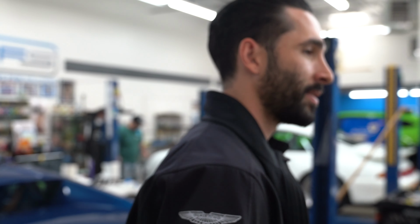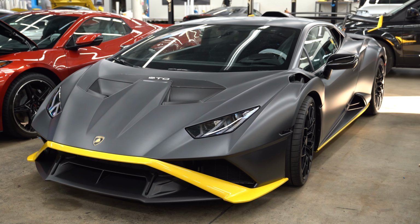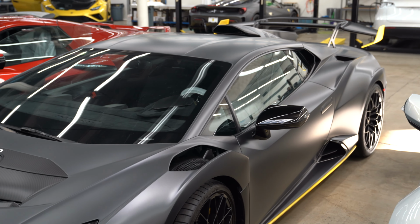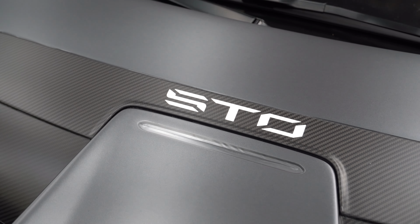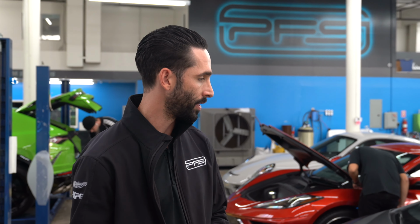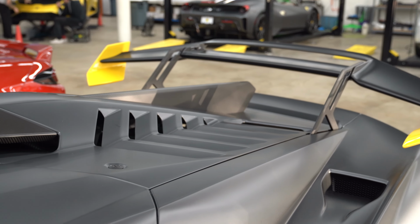So just move over to this side of the shop. Next big project that is almost completed right now. This is our friends at Vorsteiner's new Lamborghini Huracan STO. This is going to be the second STO that we've done now, the first one being our friends at VF Engineering. So this car came in as a gloss gray, and of course this is the first stealth car that we have in the shop right now to show you guys on camera.